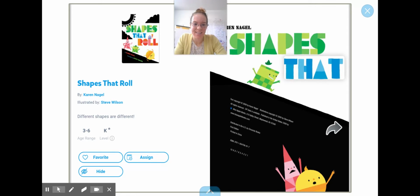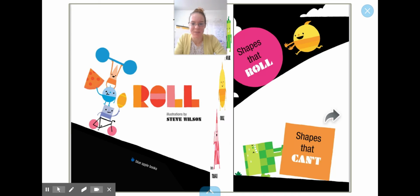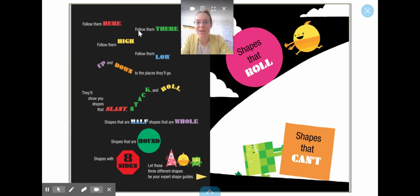Shapes That Roll. Follow the triangle, circle, and square to learn about more shapes. Follow them here, follow them there. Follow them high, follow them low. Follow them up and down to the places they'll go.